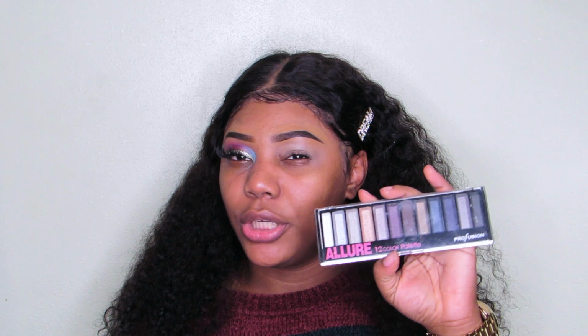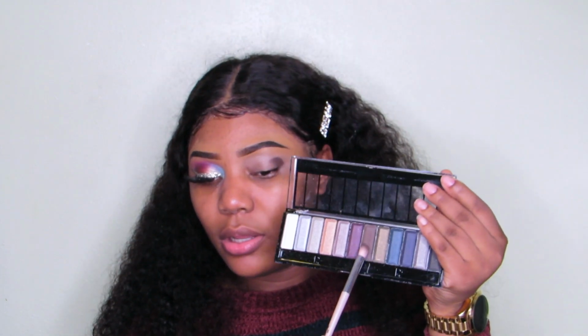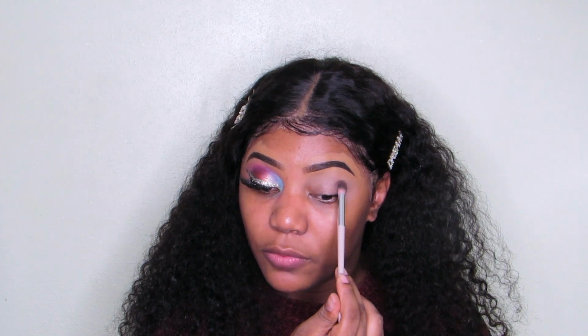Oh no, before that, hold on. I don't know what I'm doing. Oh my god, what's the palette I used before? I think it's this one. So next I'm going to use this palette, and I'm going in with this chocolate color right here.